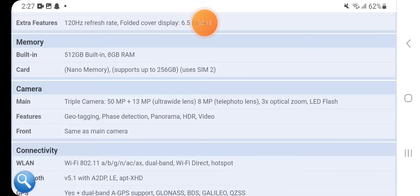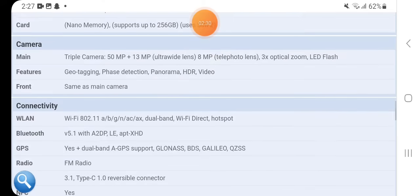50 megapixel plus 13 megapixel, 8 megapixel, 3x optical zoom, LED flash. Features: geotagging, face detection, panorama, HDR video, front same as main camera.